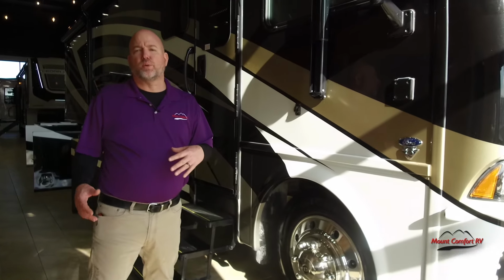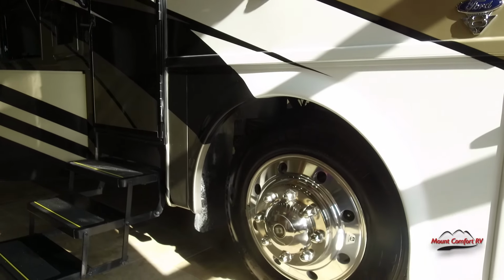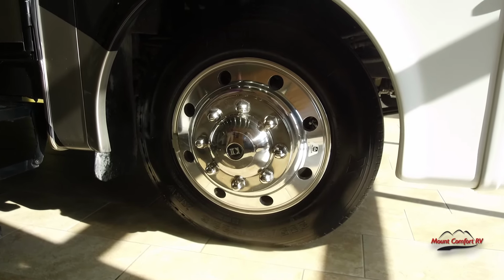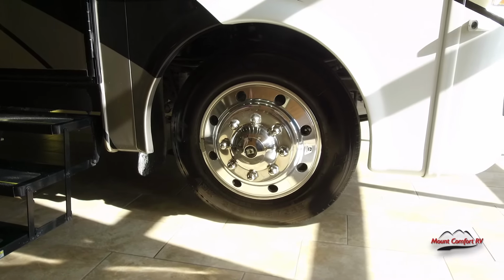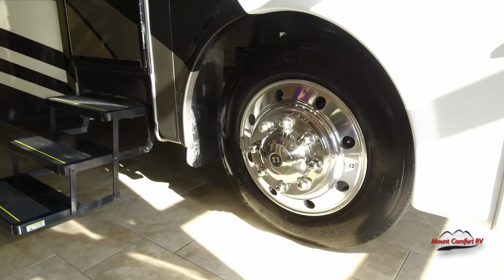One of the big differences when you step up to Bay Star from Bay Star Sport is that you do step up to a different tire size and wheel size. These are the 22.5, just like the diesel pushers have, and you step up to the Alcoa aluminum rims. Aluminum rims are better for a lot of reasons. Number one, they look better, and guys like them. Number two, they actually cool better because aluminum dissipates heat better than steel does, and heat is your enemy when you're going down the road with your tires.